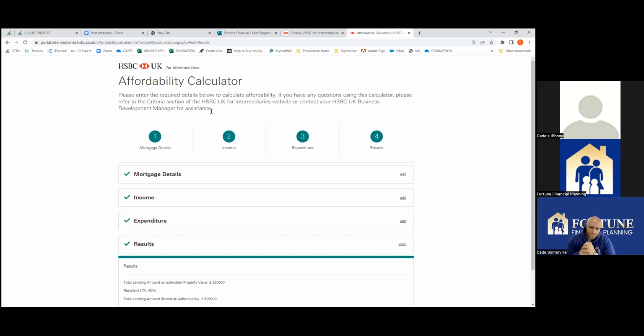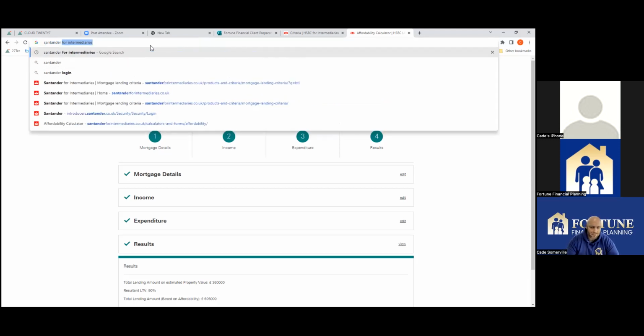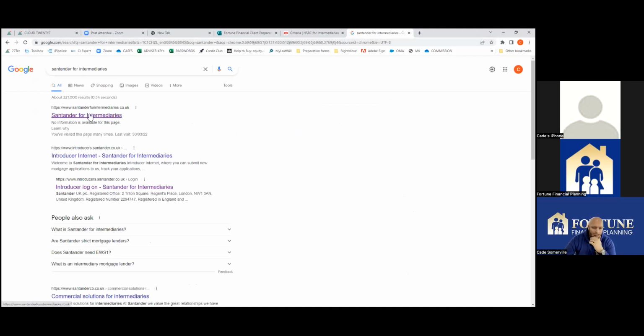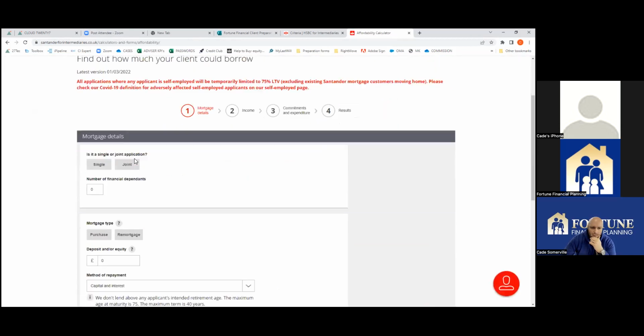Great. So with the affordability calculators for the lenders, you'll see at the top of the page there, what Kade's showing you, it says intermediaries. If you were to type into any web browser, the likes of Google, the lender you want, whether it's Santander, Nationwide, Barclays, HSBC, Halifax, with the word intermediaries and then affordability calculator, you'll find it on their website. And these websites are for you as advisors. So Kade's showing you there the Santander site.